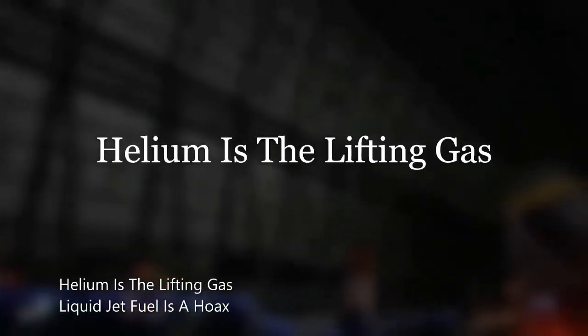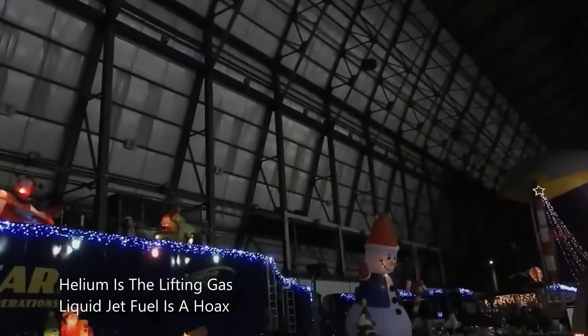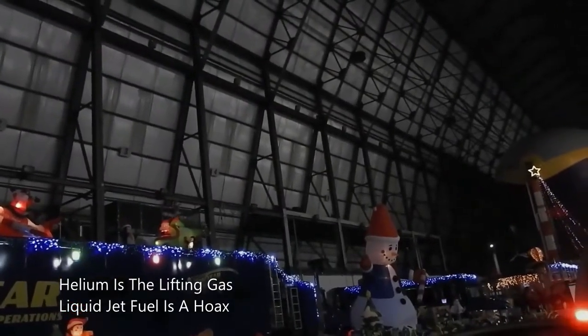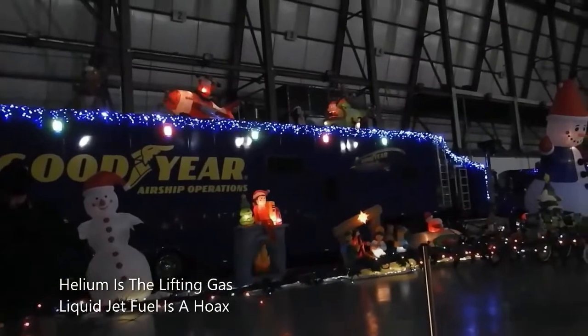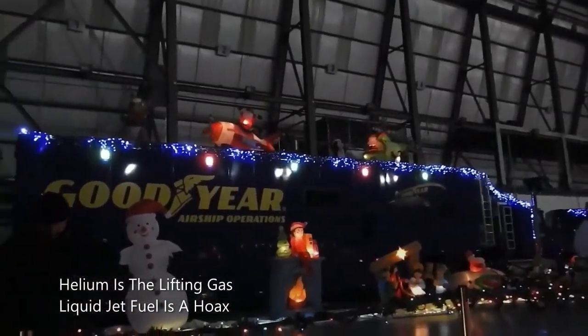That one is? Yep, that's our newest one. How do you fuel it? Aviation gasoline, 100 low lead. There's a fueling point in the aft of the gondola. Aviation gasoline? Yes, Avgas 110. What a Cessna would use.